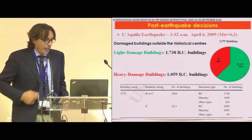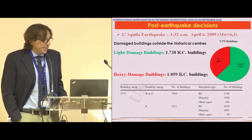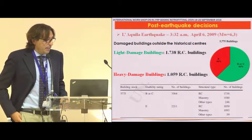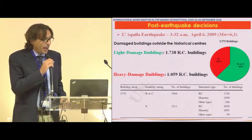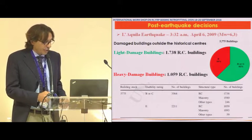as I told you, there were a lot of buildings severely damaged by the earthquake. In particular, if we take a look at the RC buildings outside the historical center, there were about 1,700 buildings with light damage on the structural part, and more than 1,000 buildings with heavy and severe damage on structural parts.